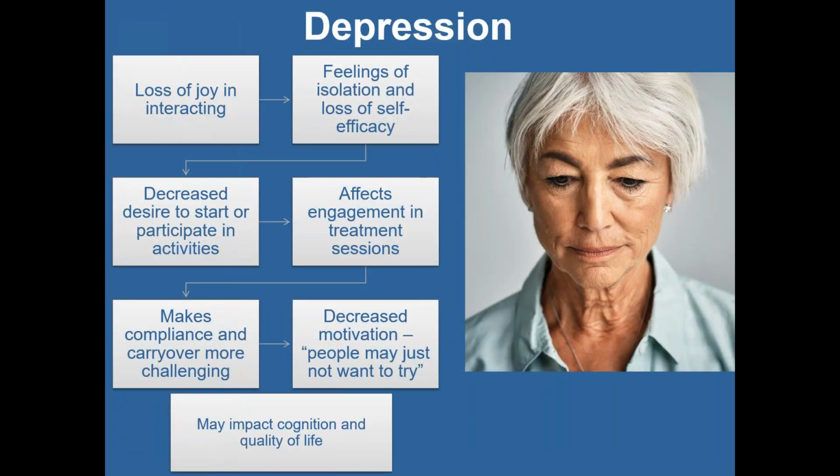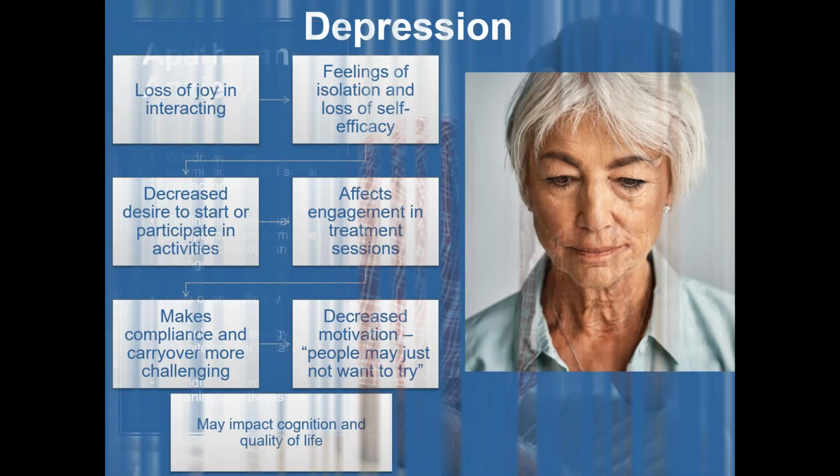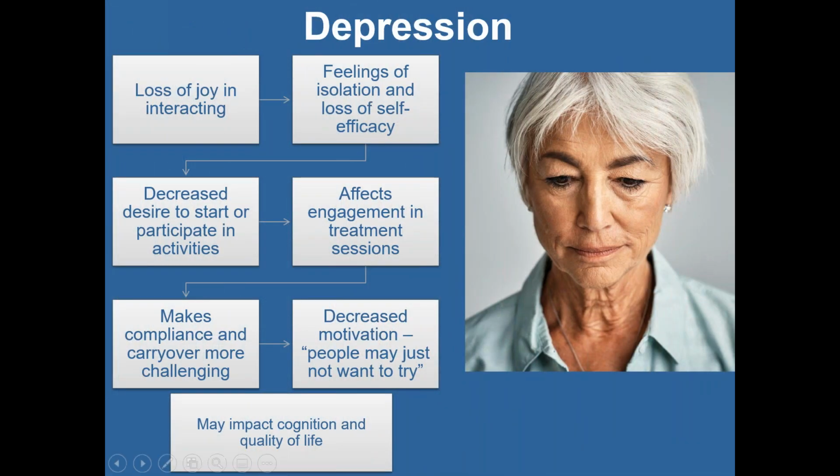So if we look at depression, I think we all are kind of familiar with this. We're talking about that loss of joy, feelings of isolation, and a loss of self-efficacy or feeling empowered to be able to do what you need to do. They may not really feel like they want to start or participate in activities. And this can affect their engagement in treatment sessions or even showing up or complying with therapy. And it can make your carryover more challenging. So you might notice that people just don't want to try.